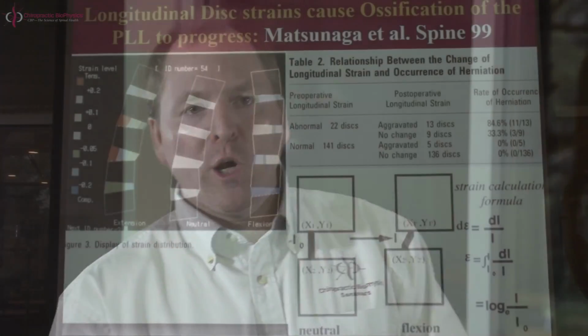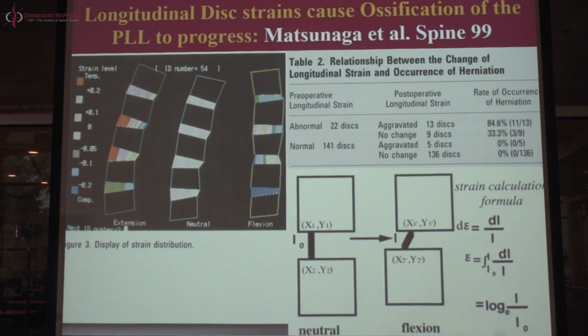Later, they came out and did this in 1999. Same authors. What they did was a more advanced analysis, looking at true strains in the vertebral body, disc, and the posterior longitudinal ligament. They showed that at the area with the highest longitudinal strain, by looking at slope, bending moments, and shear, their cases post-surgically were the ones that, A, developed disc herniations, and B, developed extensive or early forms of posterior longitudinal ligament ossification, right?